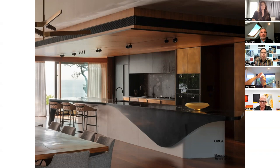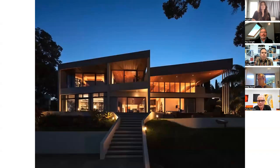Then the last slide just shows the eastern end of the house at night, and you get the sense of the glow of the spaces with the lighting and the timber and reflecting off the beautiful creamy concrete. That's me. Thank you. Well done, Peter.